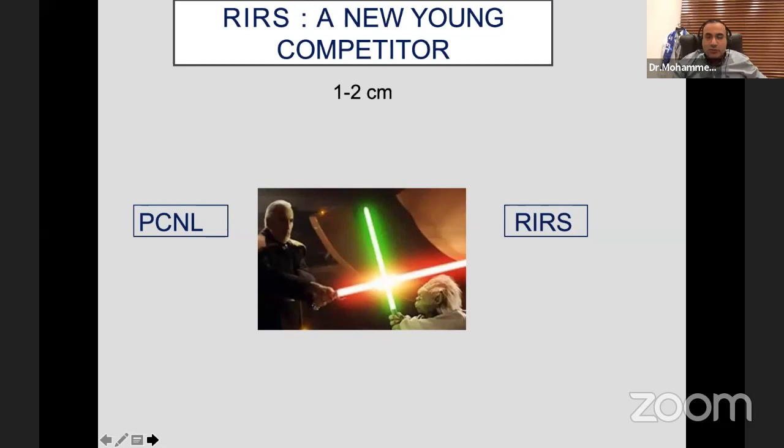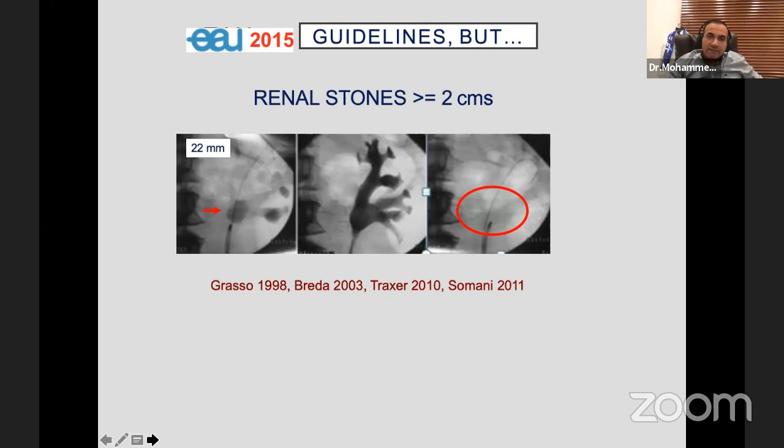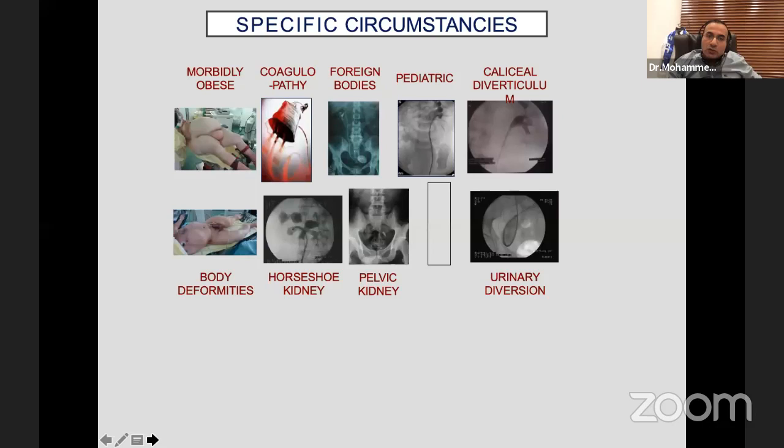I would say we always respect the borders and boundaries with others: for stones more than 2 centimeters, according to the guideline, it is PCNL, but in a few circumstances we could perform flexible ureteroscopy when there are contraindications. As usual, flexible ureteroscopy is performed for all body shapes, whether horseshoe kidney, pregnancy, or ectopic kidney. We don't have a limitation, and there are few complications.